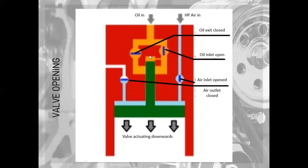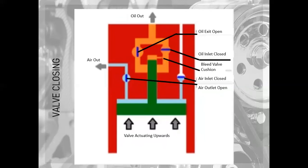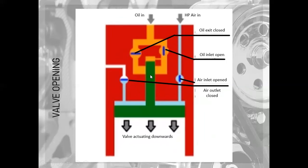This bleed valve makes sure that there is no vacuum over here, so that it doesn't work against the piston. Right. Now, sorry, I forgot to mention one thing. Once it's been pushed to the lift that we want, there are going to be position sensors here, which will tell us the lift that has been achieved. And once that has been achieved, we don't really need the high pressure air anymore.